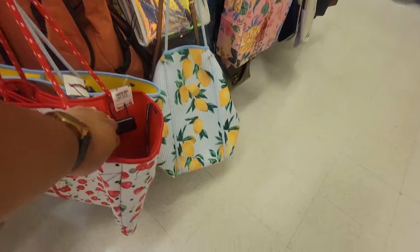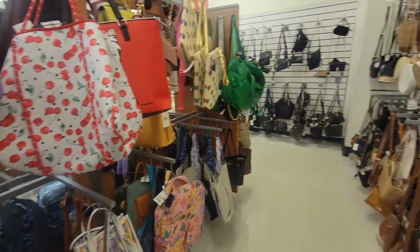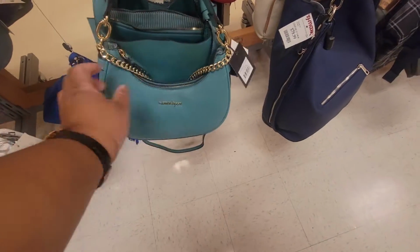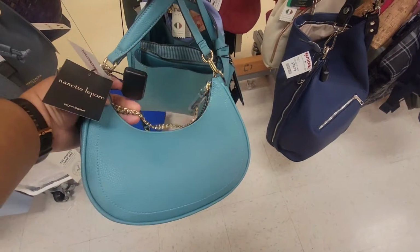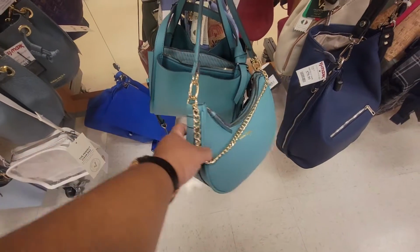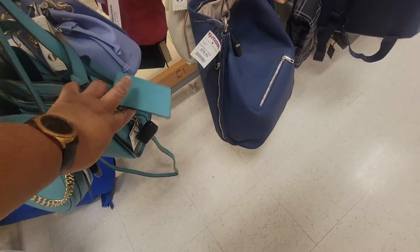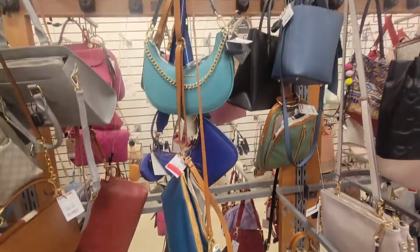This one out of cherries, it's 30. Now look at this little Nanette Lepore. Now this is cute. I love the color, it's $20. Oh my God, I love it. I love it, I love it. Oh my God, and then this one is 30. I love the color.